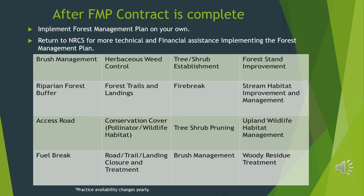Below are some common practices recommended through a forest management plan that NRCS has cost share for.